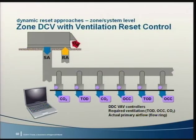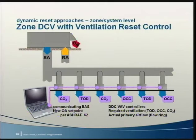High-performance VAV systems should use the most appropriate zone-level demand-controlled ventilation approach, whether it's time-of-day scheduling, occupancy sensing, population counting, or CO2 sensing, to find the current zone outdoor airflow rates. They should use ventilation reset control, where zone information is communicated to the BAS and where multiple zone calculations determine a new outdoor air intake flow set point to establish how much outdoor air must be introduced at the air handling unit at current operating conditions. And they should send this newly calculated set point to the air handler controller, which senses outdoor airflow and modulates the outdoor air damper to maintain this new set point.